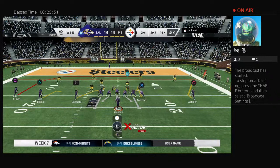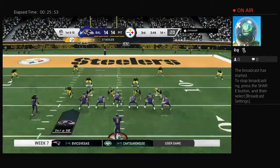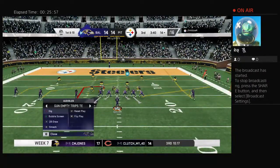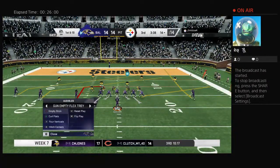55. Hey, eat. I'm going to run you over. I'm going to run you over. Rush in, rush in, rush in. Anyway.